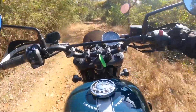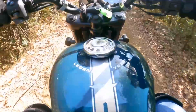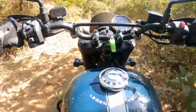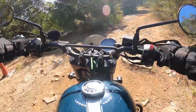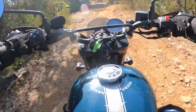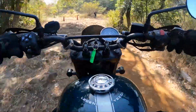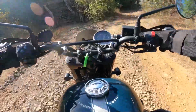In the braking department, it's very well set up. You have three different dual channel ABS setups. One is road, one is rain, and the other one is off-road, where it's not too intrusive, but it does its job. The suspension is really good. The long travel really helps. Even with two people on board, we experienced it on the trails and it did a great job. So overall, this looks like a very good product for me.